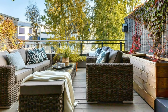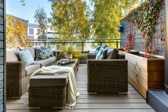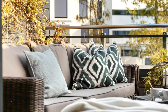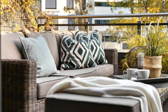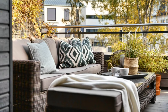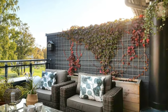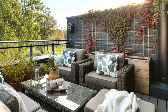To decorate a balcony and turn it into a stylish and modern outdoor living space, it is best to follow a certain stylistic direction, such as the finishing, color scheme, decorative elements and furniture chosen in the same style. In this way, your balcony will always look elegant and harmonious.